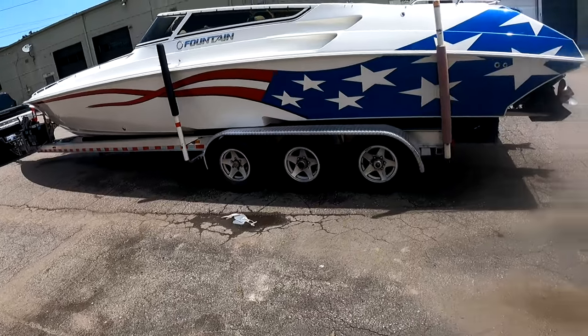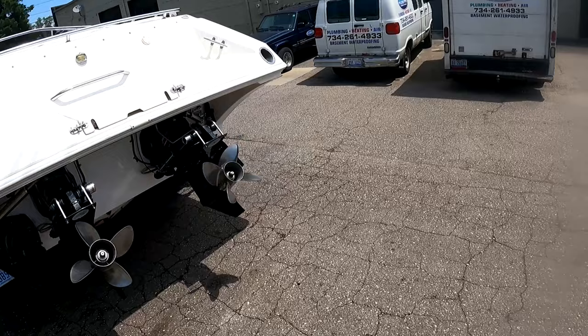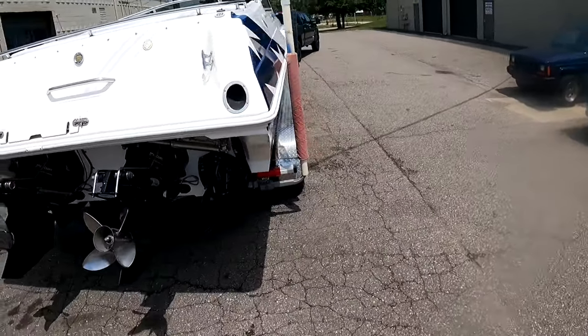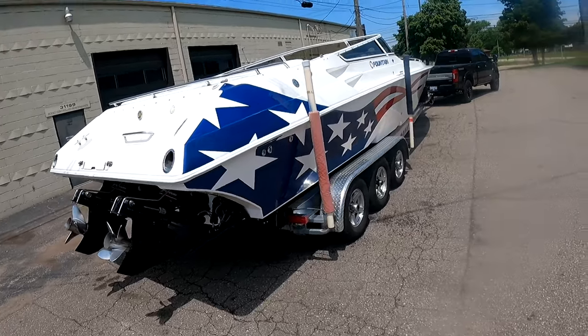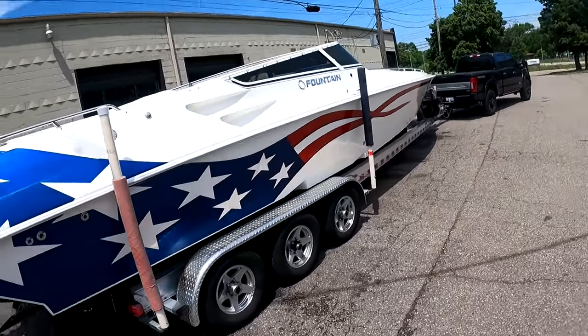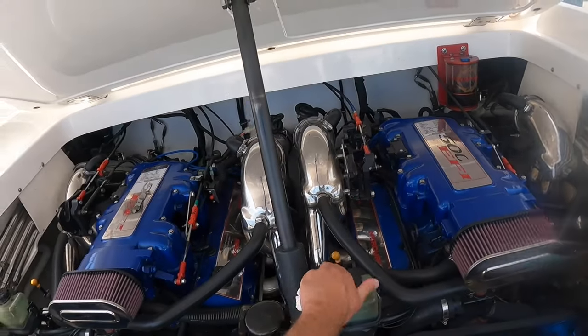Give you guys a quick walk around before we leave the shop here. Just gave it a quick spray off. Still waiting on a name. If you guys think of any good names, leave it in the comments below. So I'm just gonna top off the drive oil before we head out today.